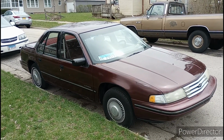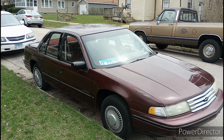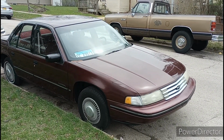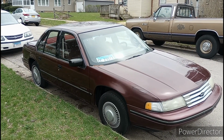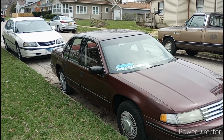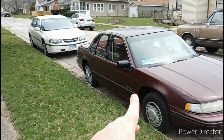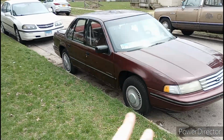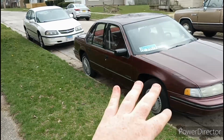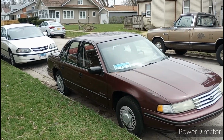But another update on my Lumina. I don't know if it was less than a month or right around a month ago, I had trouble starting it, of course. It was cold, rainy. I don't know if the rain had anything to do with it or if it was just coincidental. But anyway, 2 more times since then I've had trouble starting it, and on both of those days it was either rainy or cold or kind of both. But again, the rain/snow could have just been coincidental.